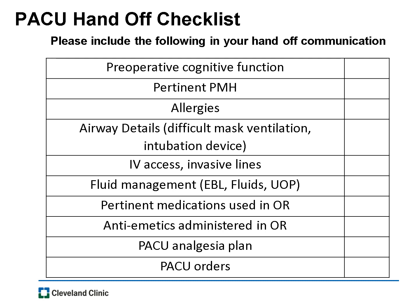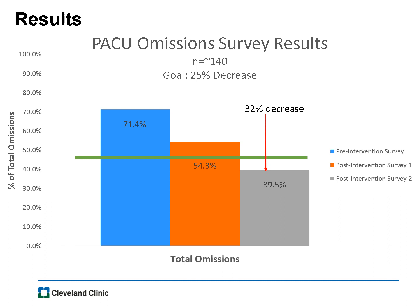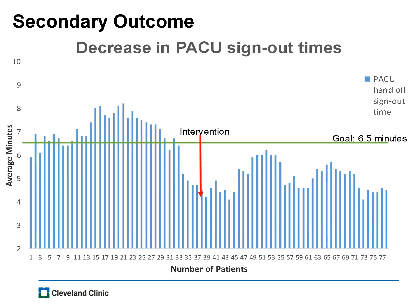Here's a picture of our bedside PACU checklist. As you can see, after post-intervention survey 2, we saw a 32% reduction in omission of medical information during sign-outs. As a secondary outcome, we also saw a reduction in PACU handoff times to below our goal of 6.5 minutes.